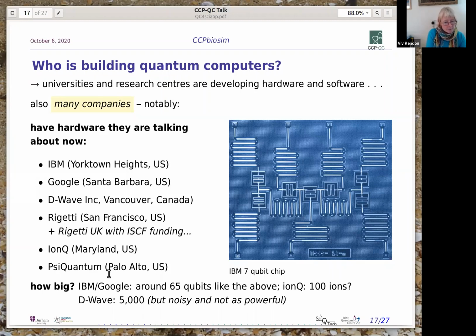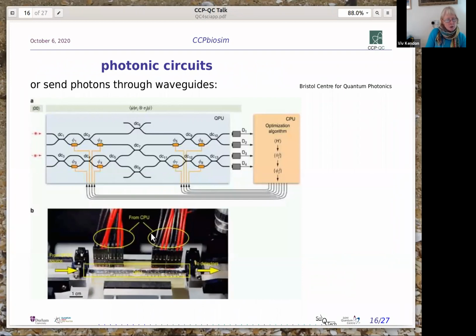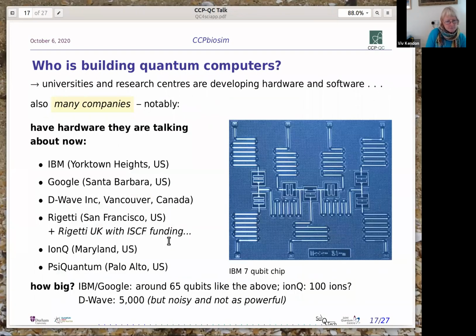PsiQuantum, which was co-founded by people out of Bristol who've moved to Palo Alto, they won't admit what they've got yet, but they're using photons. So they're doing the version like this that is all photonic. So that's what we know about with hardware. And as I say, there's comparable research going on in universities across the world. Often they're solving particular engineering problems rather than building whole chips that compete with the ones that the companies are doing.